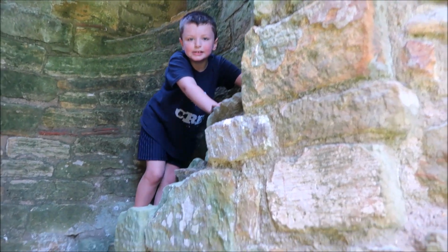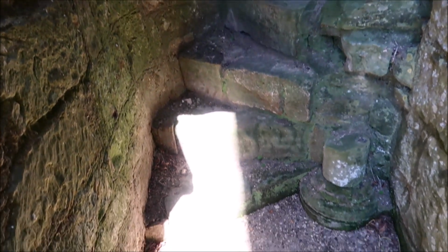So guys, this is a stairwell. Just think how tiny it would have been, right? You can see Zach there on the steps. You can see the width of the steps. But this would have gone round and round and round to the top.